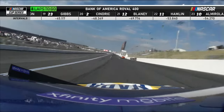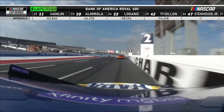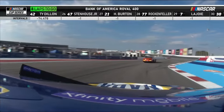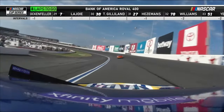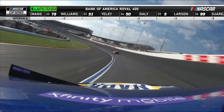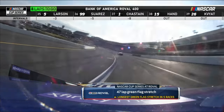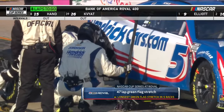NASCAR Cup Series playoffs on NBC. The Bank of America Roval 400 now under eight laps remaining with Chase Elliott out in front. A.J. Allmendinger 4 seconds back, running in the second spot. 47 green flag laps. That is the longest green flag stretch in five races that have been run here at the Charlotte Roval. They continue to work on the five of Kyle Larson.